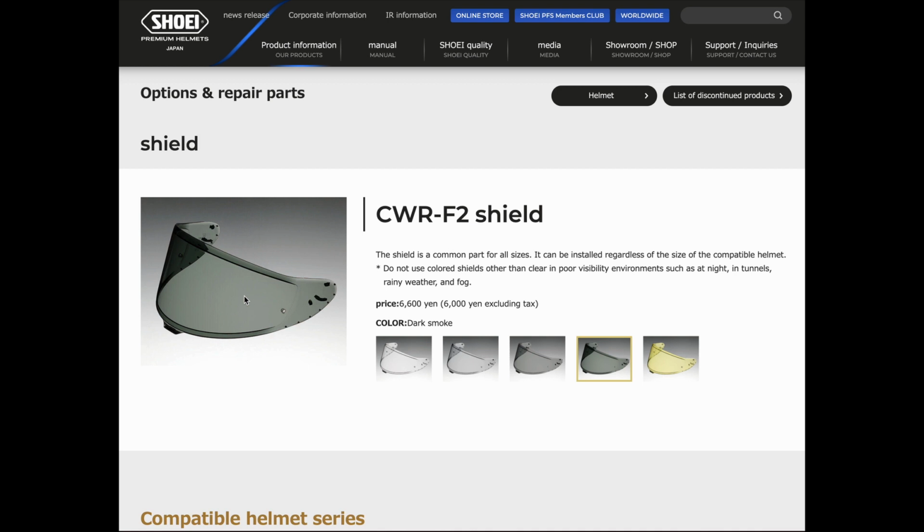However, when you look through it, the dark smoke is actually a little bit less tinted than a pair of Ray-Bans. I think my Ray-Bans are darker, and this one actually lets you see quite a bit more light through it. The other option, the Mellow Smoke, is pretty much see-through with just a super light tint. So if you just want a basic tinted visor, go for the dark smoke, and I think you will be happy.